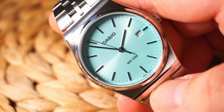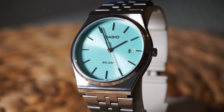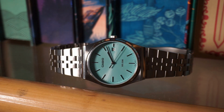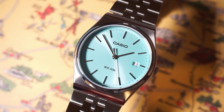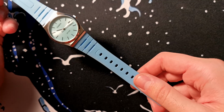So this watch, in my opinion, closely resembles the Casio PRX, especially the ice blue version, although I don't necessarily think that Casio has tried to copy the PRX, just that they've seen a huge trend of integrated bracelet sports watches and they'd like a piece of the pie. However, although this new Casio certainly looks like an integrated bracelet watch, it actually features a fairly normal 18mm lug width, which of course means there are tons of options for aftermarket straps, and I'll show you some of the best towards the end of this video, so stay tuned.